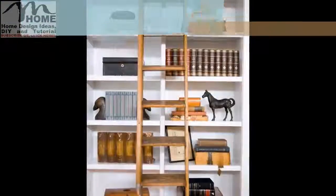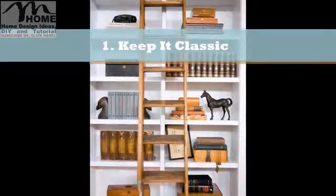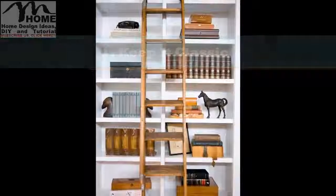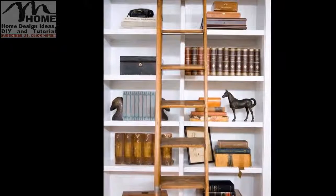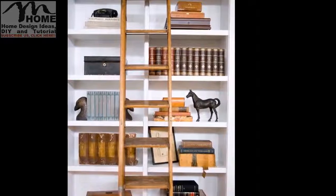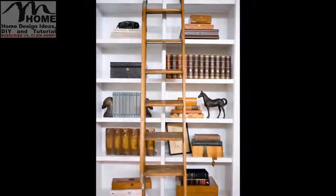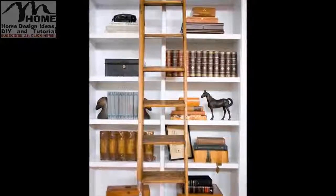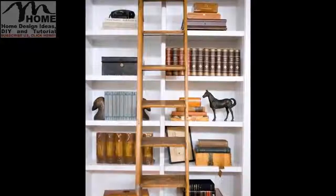1. Keep it classic. Designer Emily Henderson gives these bookshelves a timeless English library feel by grouping similarly bound books and mixing in a few old cigar boxes and vintage finds, like a rotary dial telephone, brass eagle bookends, and a bronze horse. An antique library ladder, leaned against the bookcase, isn't functional but adds to the look.